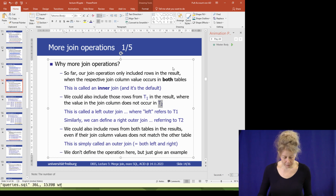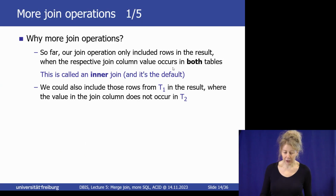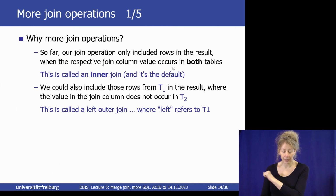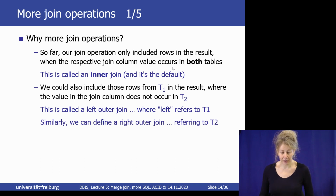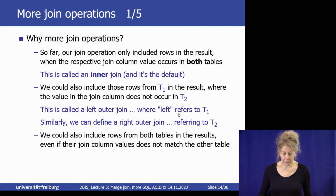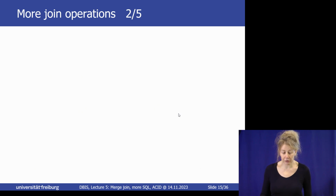I'm sorry. Roadblock. Let's just say if a value occurs on the left in the first table but not on the right, let's include it anyway. That's called a left outer join. And similarly, the other way, it's a right outer join. And let me also fix this right away because it's quick. That should be a subscript here. And you can also include them from both sides. That would be called an outer join or a full outer join.